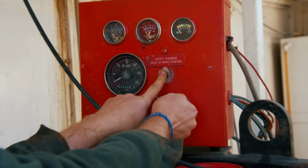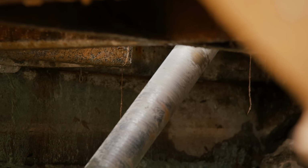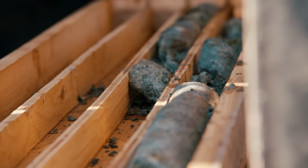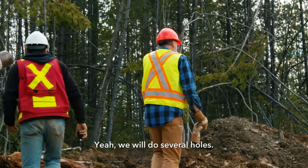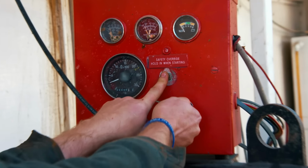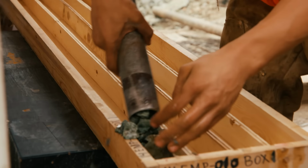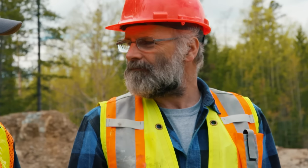Ready? Yeah. Six. That's all I got. Yeah, we do several holes. The first layer is not good. We see something 8 to 9 meters from that hole there. No jade yet. Okay. I got a feeling we're going under it. You can see it over there.